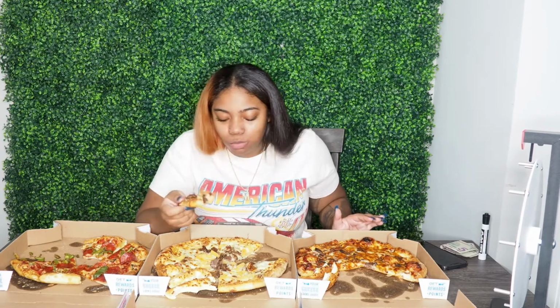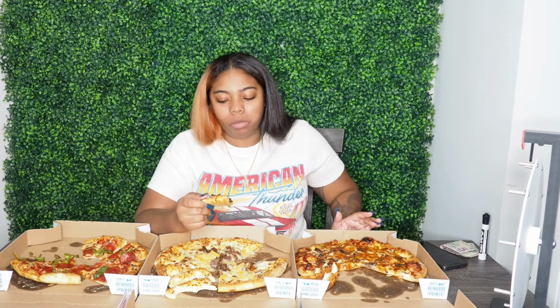And I was so iffy about this barbecue sauce for a sauce. It's like when you bite into it, you can't even really taste the sauce until the end. So I taste the cheese, the bread, the meat, then boom, the barbecue sauce hits you right there at the end. It mixed so well together. There's nothing overpowering each other. It's good.